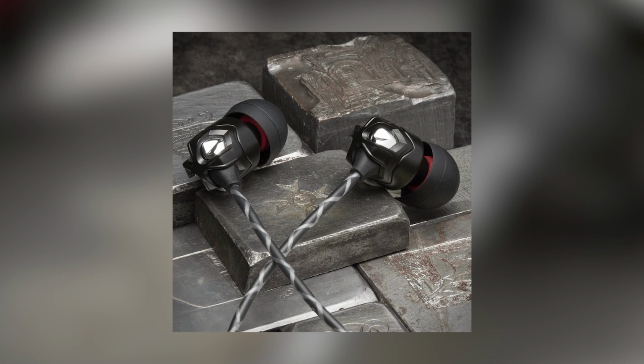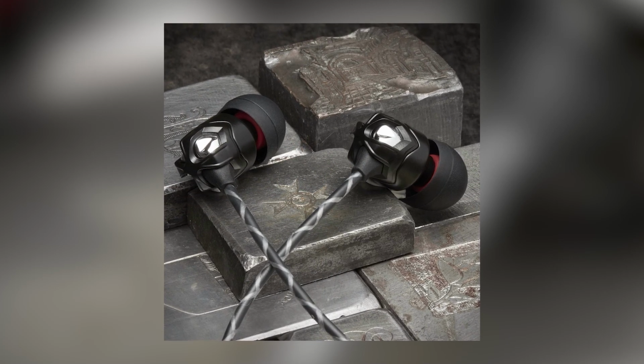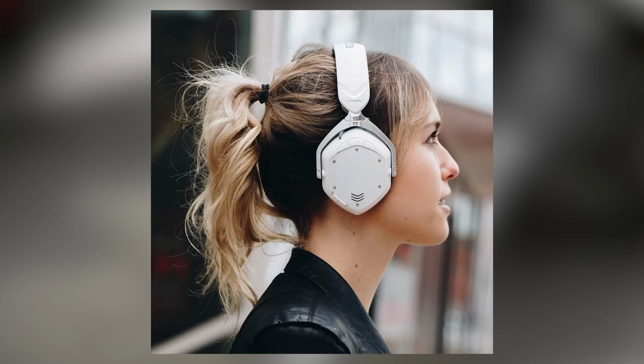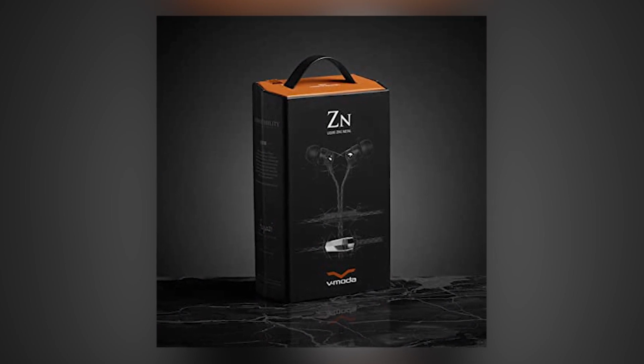So jumping into my first daily driver that I can remember was from V-Moda. This one is called the Zinc. I don't remember what it sounds like anymore, but I remember at the time I was really crazy about V-Modas. I had the M100 crossfade wireless. I had quite a few of their headphones, and naturally, being so brand loyal at the time, I looked into their IEMs and I bought the Zinc.